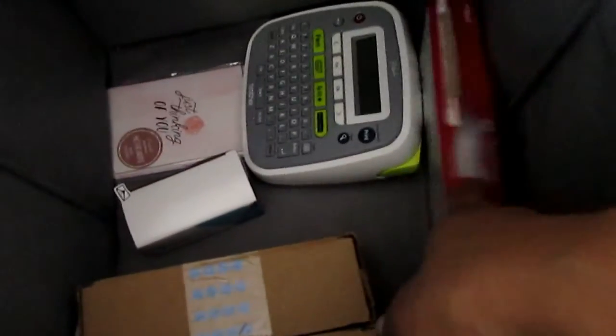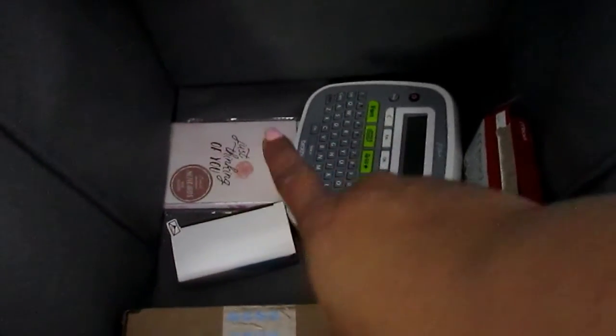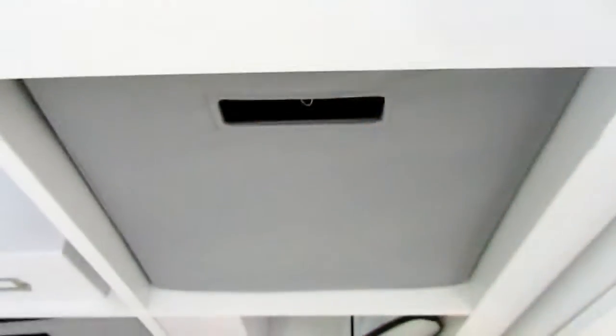But anyway, then I have some business cards in here, some envelopes. I have more envelopes over there in my little packing area. And some thank you notes right on hand, so I don't have to go digging for them.